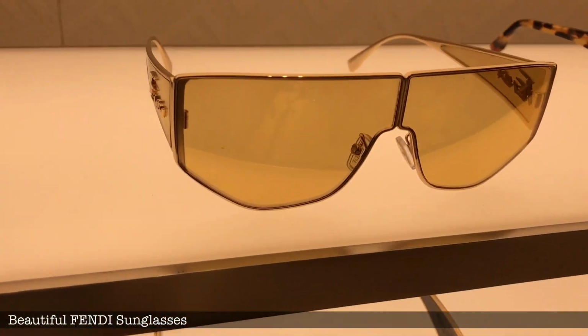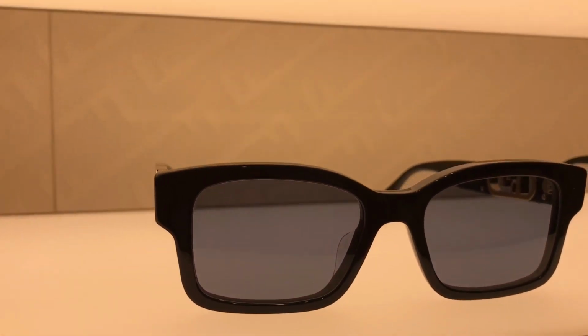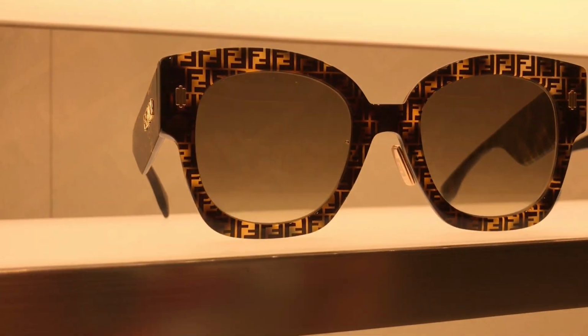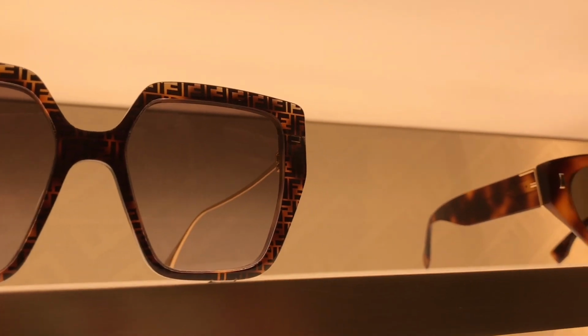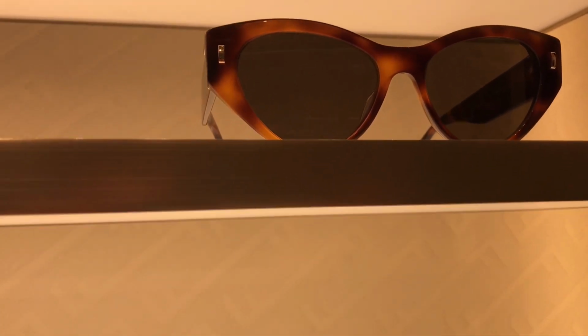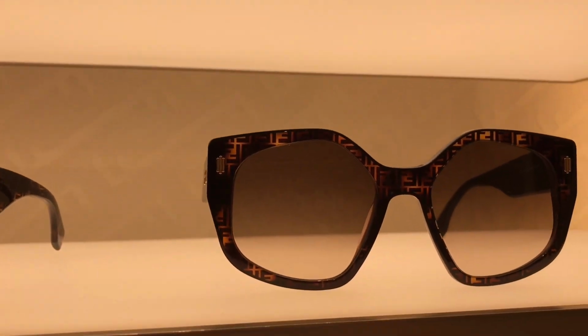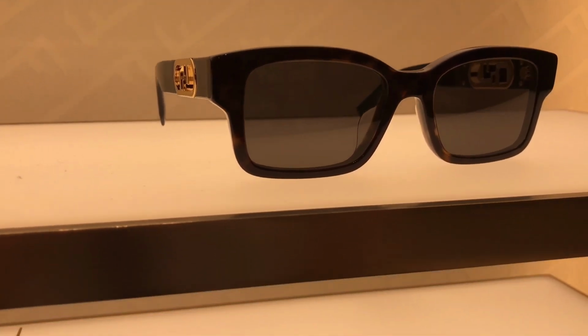We have, of course, beautiful sunglasses from Fendi. I am loving a couple of them here. I love this one with the Fendi monogram on the frame. Looks so beautiful, right? This one, love also.